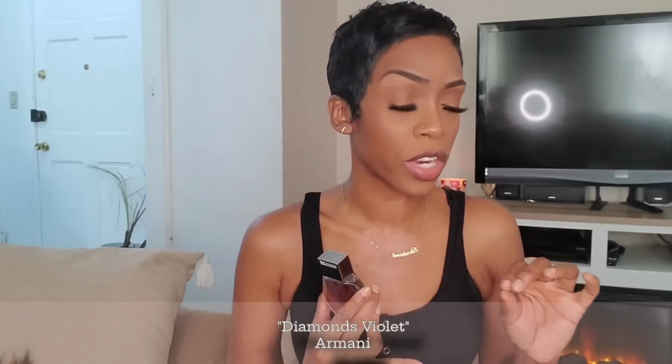The next fragrance to make this list is from the house of Armani. This fragrance is from their Diamonds collection, and this one is called Violet. This is a fruity floral fragrance with a gourmand touch. Very unique fragrance, but I really like this one.